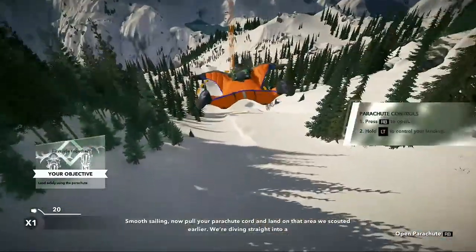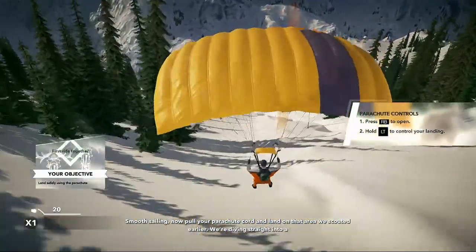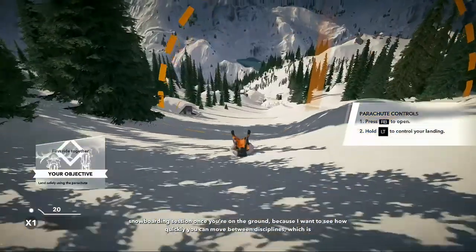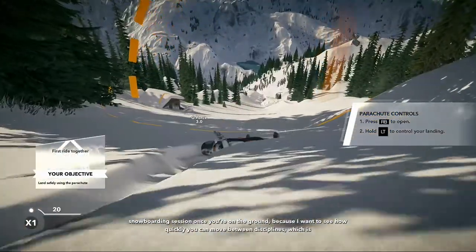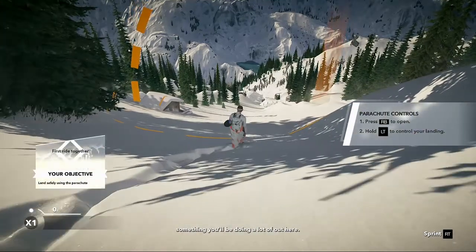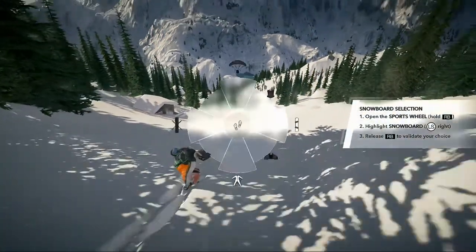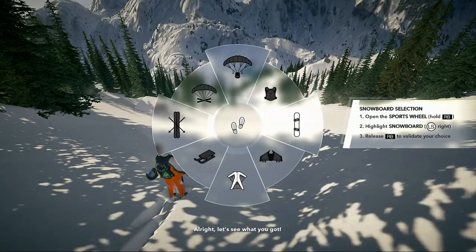Smooth sailing. Now, pull your parachute cord and land on that area we scouted earlier. We're diving straight into a snowboarding session once you're on the ground, because I want to see how quickly you can move between disciplines, which is something you'll be doing a lot of out here. All right, let's see what you got.